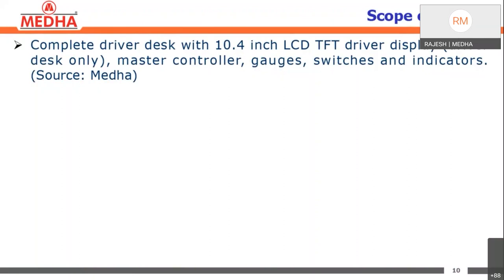Of course, some of the items you are taking from even outside, like master controller, gauges, switches and all. But remaining like overall integration, display unit, speed recorder, everything will be provided. And in front of the driver, for train level controls, there is a display provided, part of TCMS, called DDU, driver display unit. Our DDU is 10.4 inch size LCD screen with TFT technology.